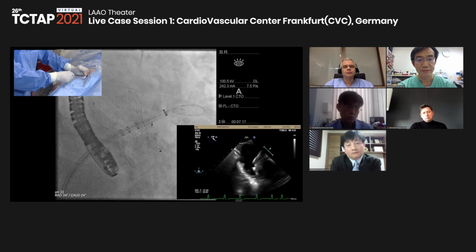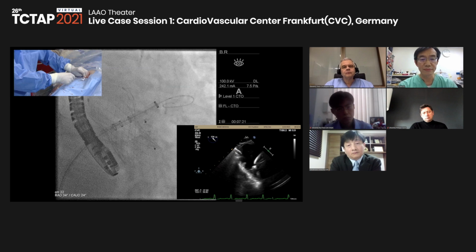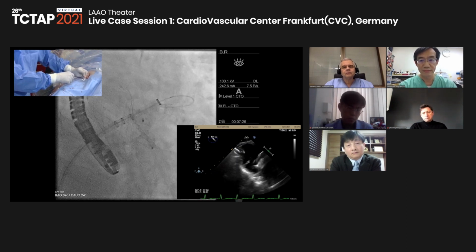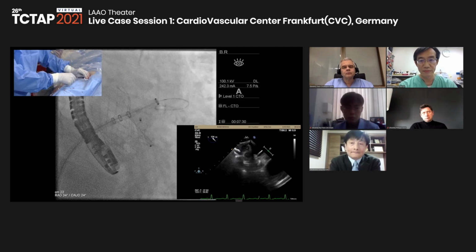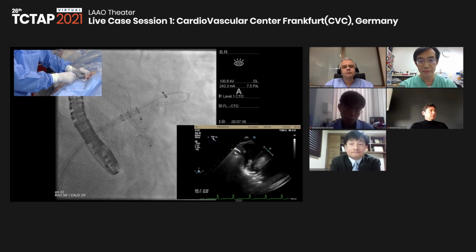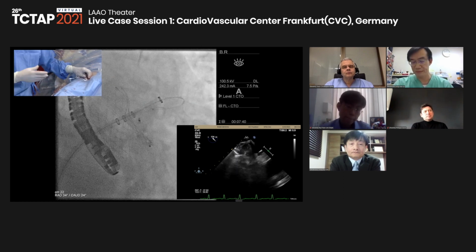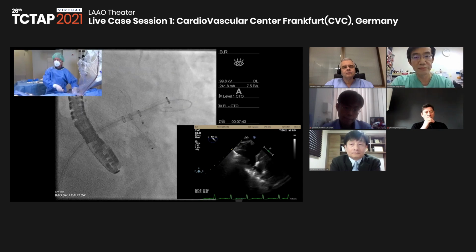Also it has more struts, it has more hooks, and the larger part of the device is covered with fabric. Also the proximal hub, where it's attached to the delivery cable, is covered more or less completely by fabric. So I think these are the major advantages. So I go to the very distal end, which is the old technique for the old version of the Watchman.